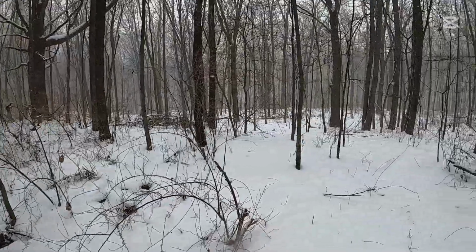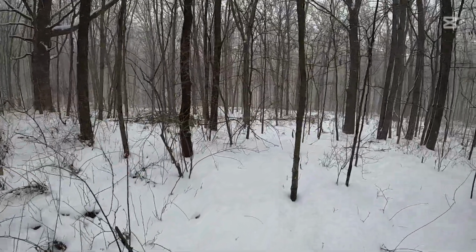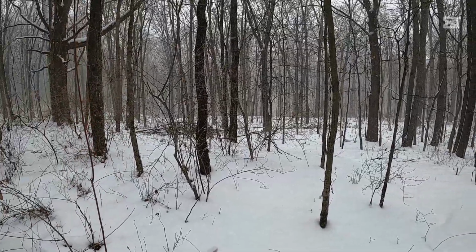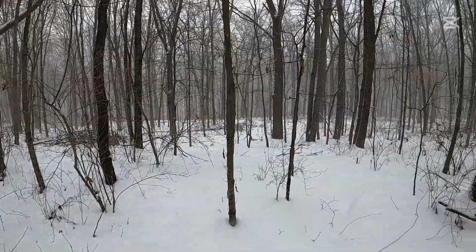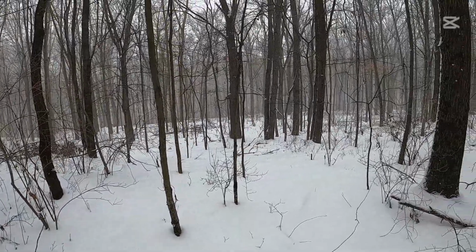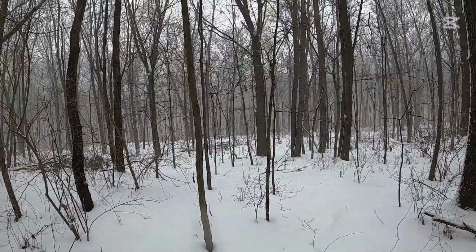But I like these kind of features, especially when you go from walking just straight flat level ground and all of a sudden it just opens up into a big area like that. It's quite neat. I enjoy that kind of change in terrain. But all right, I'll see what I can find and I'll show you guys.